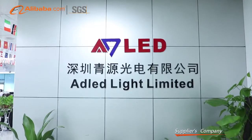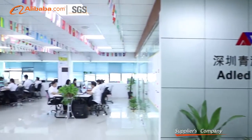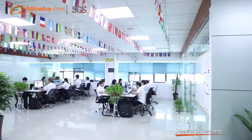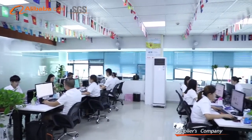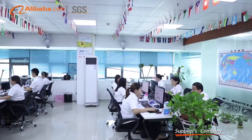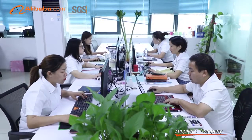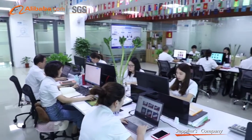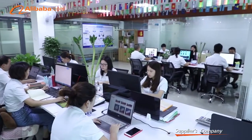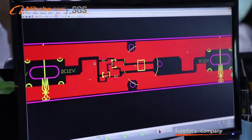ADLED is one of the leading providers in the European and American markets of illuminated advertising signs and decoration lighting, specialized in developing high-efficiency LED modules and LED strips since 2014. We use branded LED lamps for LED modules, backlit LED bars, edge-lit LED bars, LED flexible strip lights, and LED neon lights. ADLED has strong R&D ability.